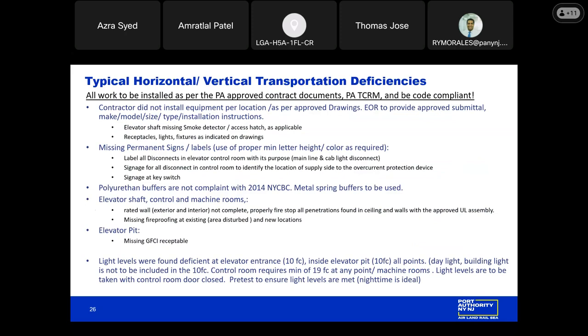Missing permanent signs or labels, making sure that all labels and signs have the proper dimensions for the lettering in terms of height and in color. Want to make sure that labels for all disconnects in the elevator control room state its purpose, whether that's for the main line or the cab light disconnect. We want to see signage for all disconnects in the control room to identify the location of the supply side to the overcurrent protection device. We should see signage at the key switch.